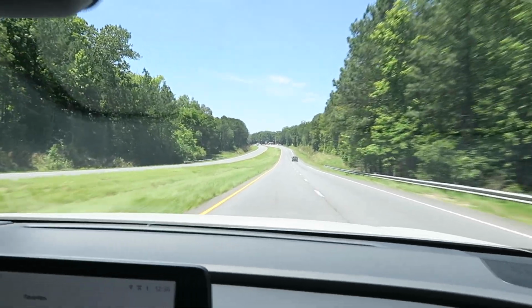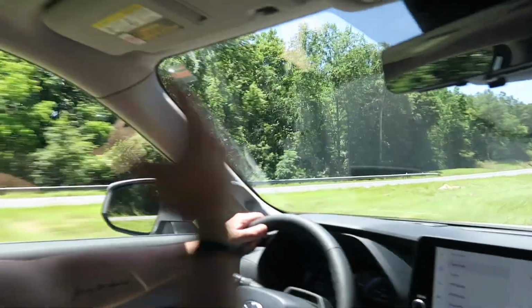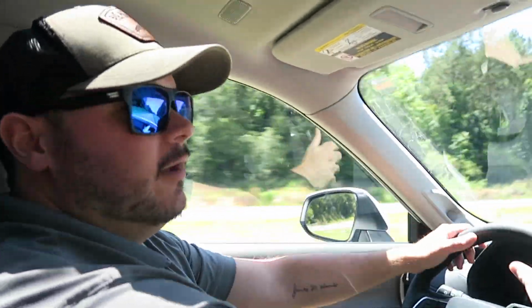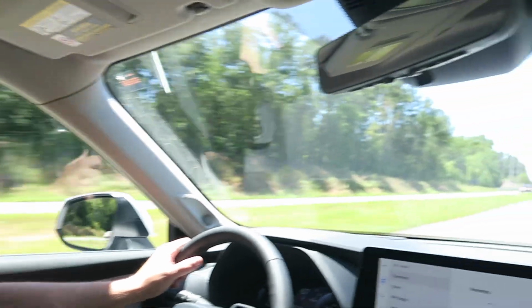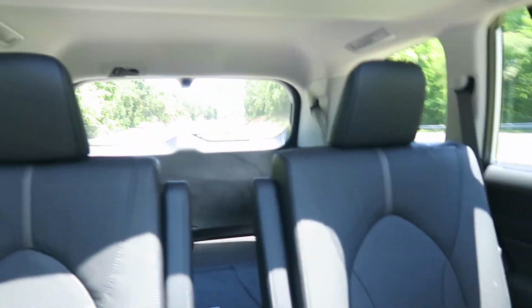That's one thing, again, to mention in the Grand Highlander is the driving angles, the visibility, the drivability of the car. The hood slopes perfectly where I can see great visibility. I can see my blind spots. And again, this car has blind spot monitoring, but power mirrors, heated mirrors. And the room back here, if you want to show them the room while we're driving.